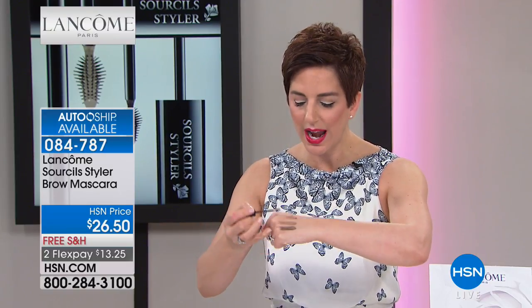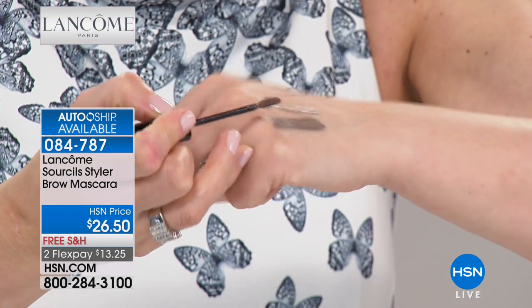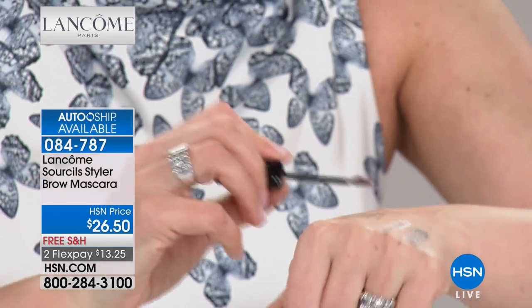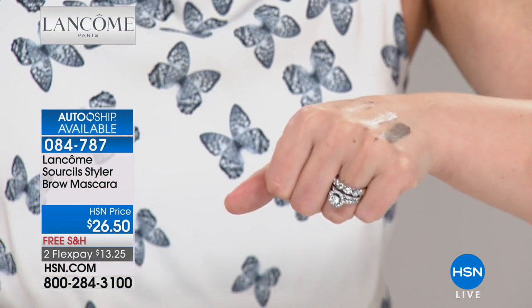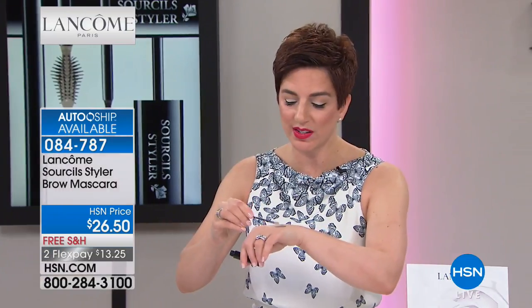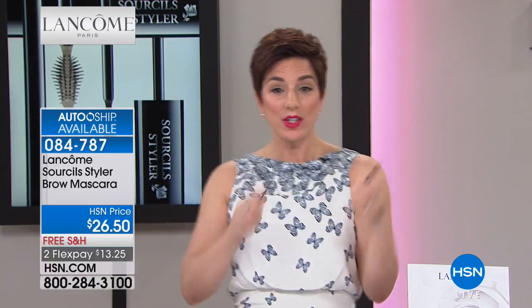All you do is if you are a blonde, choose blonde. If you have dark brown hair, choose the brune. And if you're more of a medium shade of brown like me, which is the one I didn't get on my hand very well, what I want you to do is grab the chatain, which is more of that softer, lighter brown. And it's that simple. Match your hair color to your brows. Let's get over to Jamie so we can see it in action because it's so easy to use.